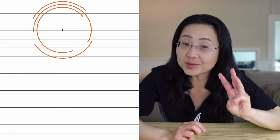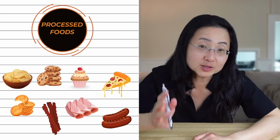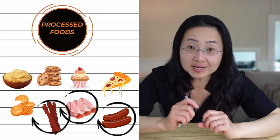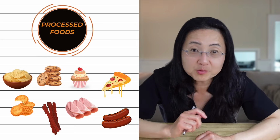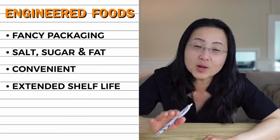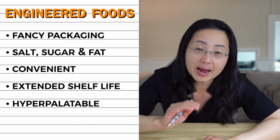Now, there are 3 kinds of engineered foods: those made just out of plants, those made from obese animals, and those that are a combination of both, like chicken pot pie and pepperoni pizza. They really all share some common qualities. Engineered foods have fancy packaging. They are full of salt or sugar or fat, or all 3. They are convenient, they last way beyond normal food, and they are hyper palatable.